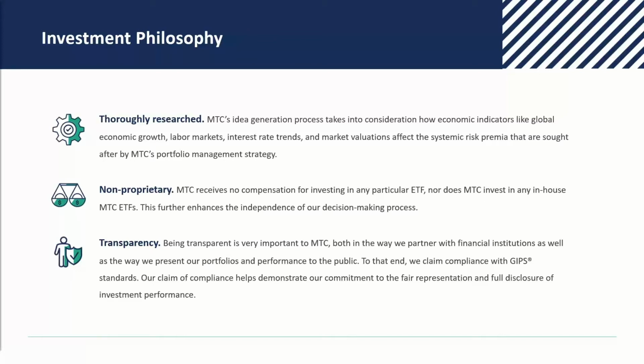We look at tradability. Are the particular ETFs that we're considering actively traded, where we could get out of them fairly quickly if we needed to, remove them because of an investment decision, or if we need to overweight them? We look at things along those lines. So that's a huge advantage, I think, to being a non-proprietary shop that receives no compensation from any ETF fund family.